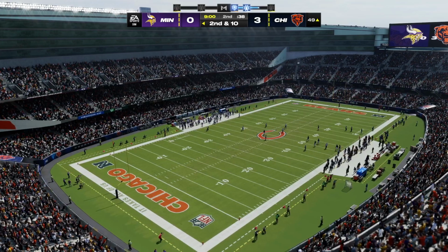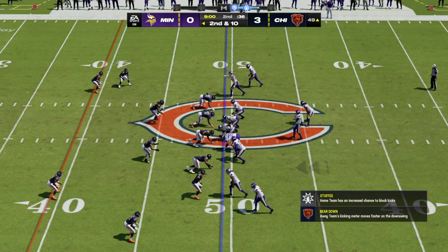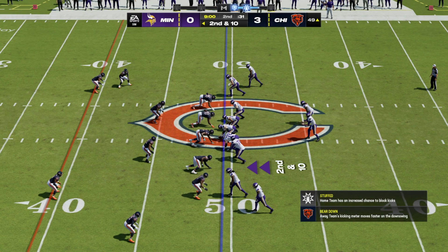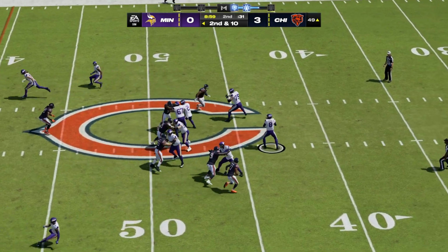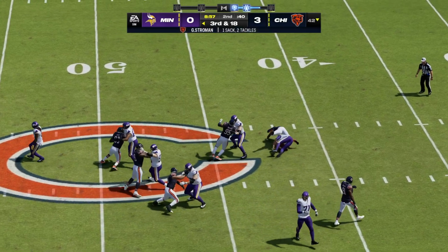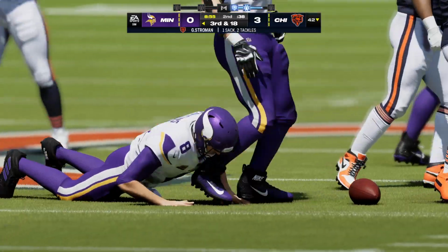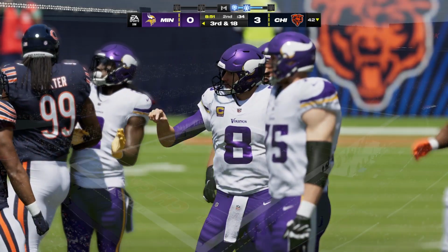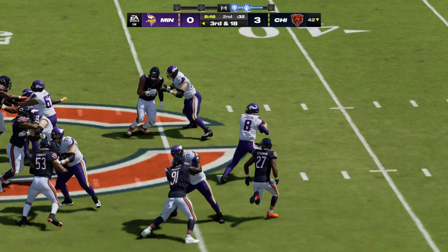The Vikings with the football here to begin the second quarter. Here's 2nd and 10. As they've got it as we resume action. They'll throw again. Cousins. Pressure, and he's taken down. A Bear sack. A well-designed corner blitz that gets him for a loss of 8 yards.